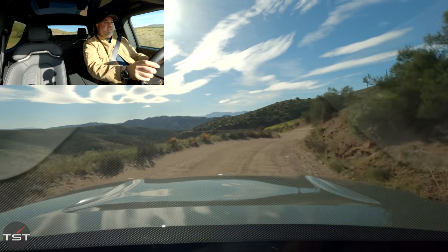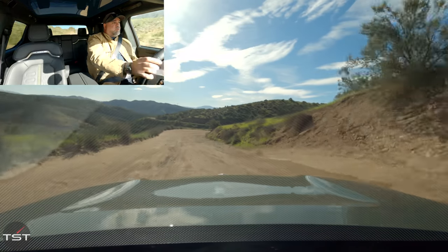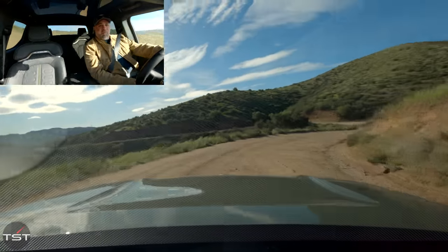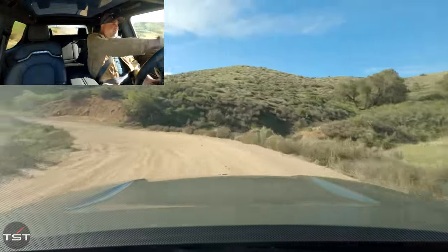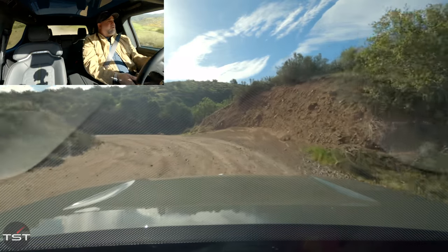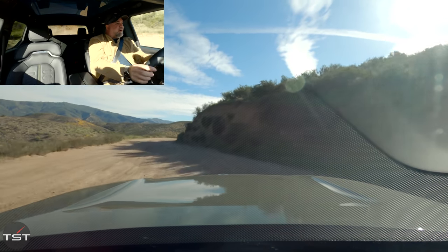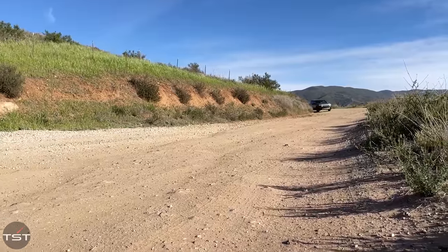Accelerates like crazy on dirt, though. It's got very, very good forward. Oh yeah, there we go. Well, if you stand on the throttle mid-corner, it will get slidey. Oh yeah, there you go. Okay, so you have to really power on oversteer, but then, yes, it will do it. That's fun.